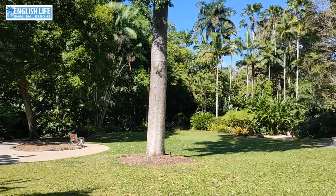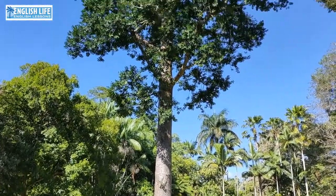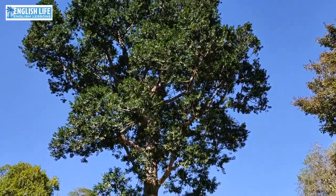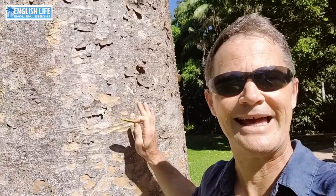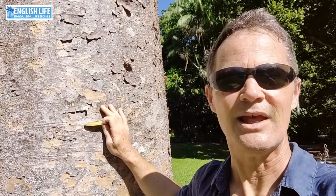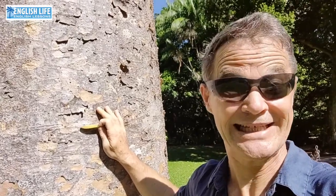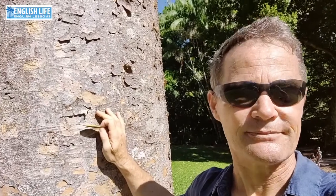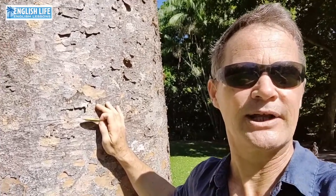Now look at this big tree. This is a pine tree. It's a kauri pine. Nice big kauri pine. These are found in New Zealand and Australia. So they're wet forest pines. So have a look at the leaf.